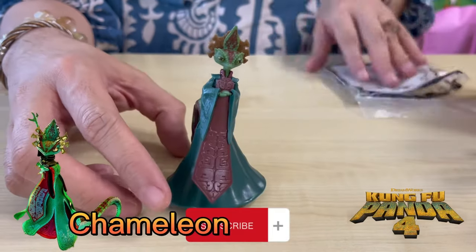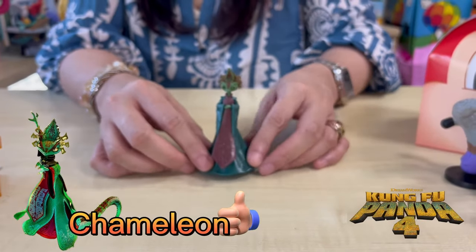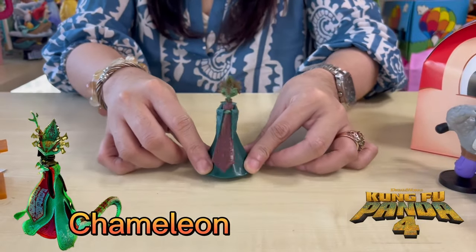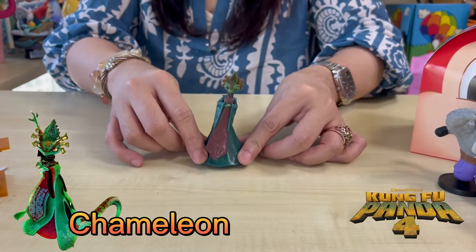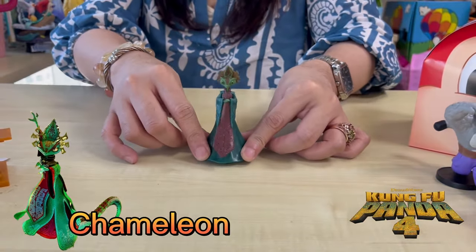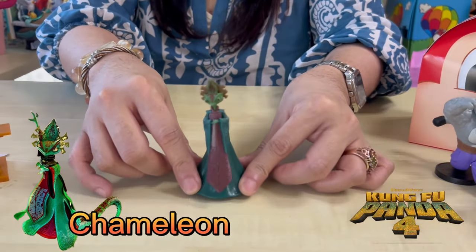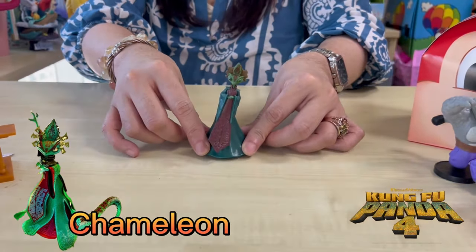I'm not sure if it's gonna work here because of the top surface we have, but let's try. Oh, there. So the upward body is just moving left and right. There you go. So cute. So this is her. The new nemesis character or villain character, Nemesis.